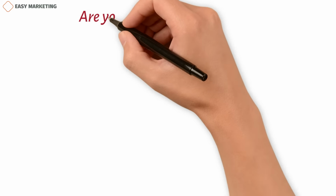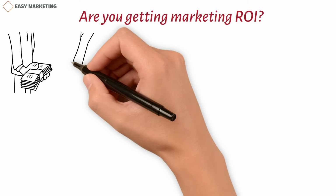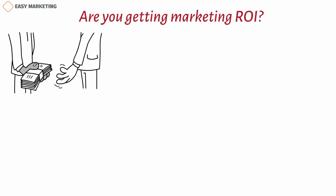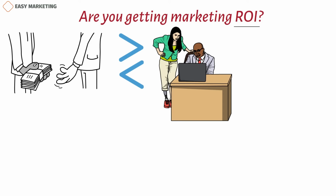Are you getting marketing ROI? One of the first things you need to do to track your return on investment, ROI, is to know how much you spend on marketing. At its most basic, ROI compares how much you pay to how much more money you make because of it. But for service companies, marketing attribution is hard to figure out by nature.